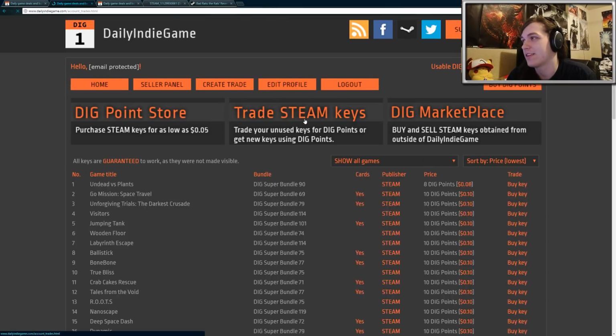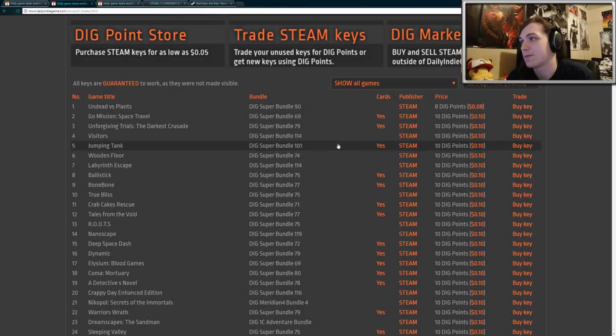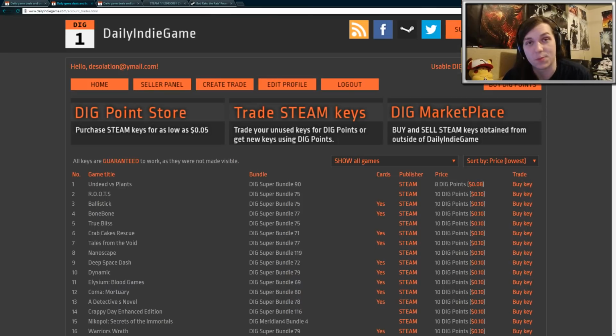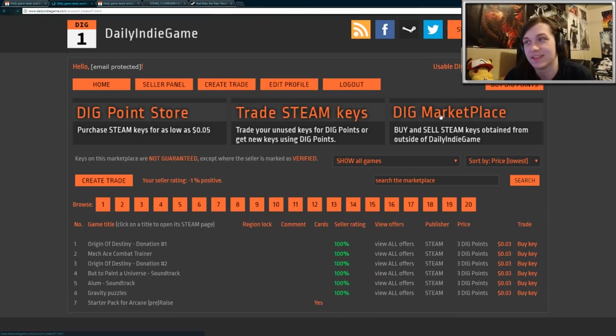So the second section is where they're selling various games from their previous bundles. This website used to sell bundles of games. I don't think they do it anymore, but there's a bunch of bundle games shown here. They're a little bit more expensive, so the middle section really isn't that useful. This third section here is probably the most important. This is the Dig Marketplace.